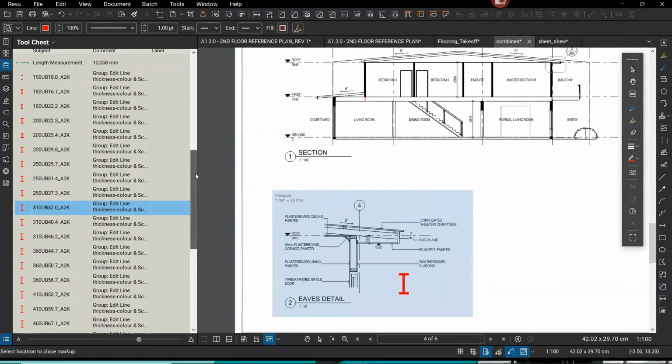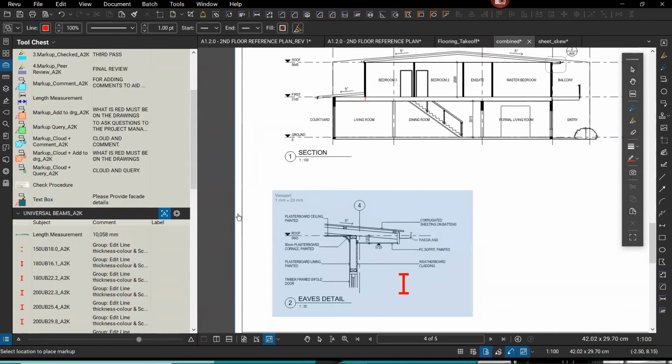I can turn that off temporarily as well. So I can turn that off. And obviously if I put it there and in here, it's going to be exactly that same size. But as soon as I turn that on, when it goes blue, it's going to place that at the size that it is.